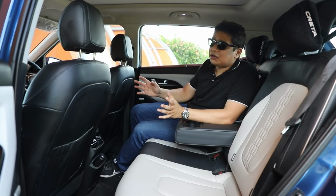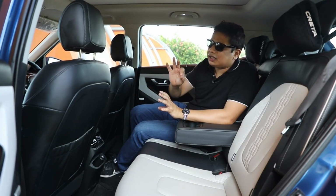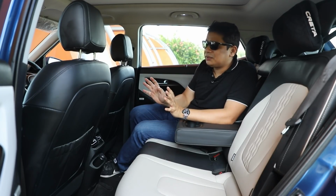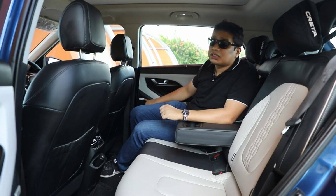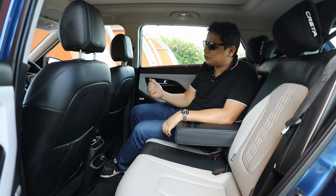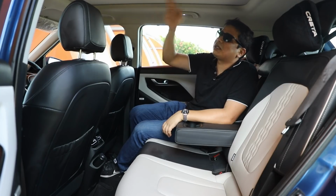Well, so I'm in the back seat now of the Hyundai Creta. In terms of the space, I reckon both these cars are neck and neck, and it's hardly any difference between this one and the City. The big advantage this car has is that it gets a Bose sound system, which offers you very clear sound. And if you're someone who enjoys listening to music, then you'll appreciate this system. What you'll also like, if you travel with your entire family, is this huge panoramic sunroof.